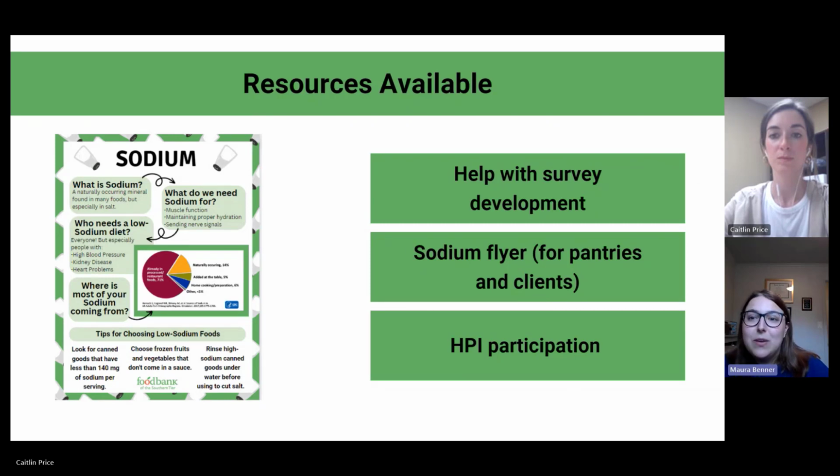To the left here, you can see that we've created these sodium flyers. We have two versions of this flyer, one for pantry education and one for client information. It has a lot of the same information, but it shifts to what ways you can look to choose low sodium items if you're shopping in the pantry, and what some ways are that we can help make the pantry a little more low sodium friendly. We do have those two sodium flyers that we're absolutely willing to share with whoever is interested.